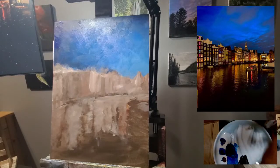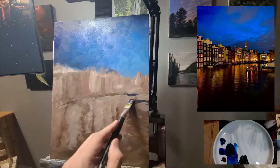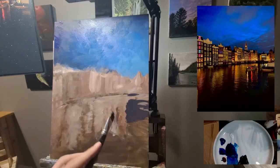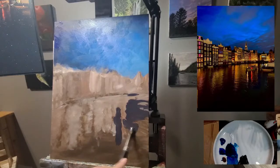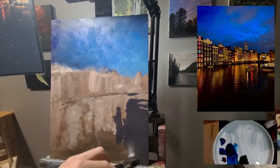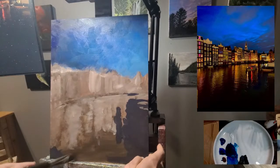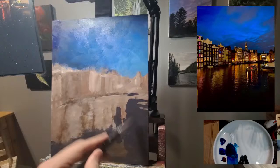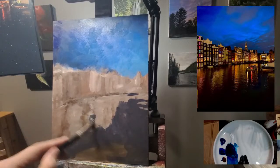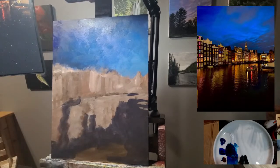Okay, now I think these first layers, I am going to just slop it on. And we're going to just do a big triangle of darkness, of dark value here. So it's going to come clear down here, up, not really caring about how that is. It's just basically all really dark.